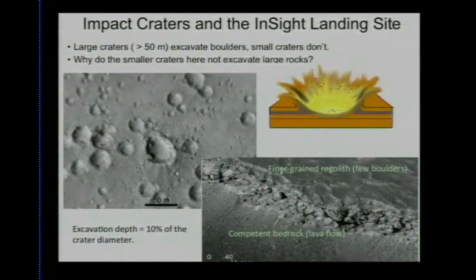By looking at these small craters that excavate no rocks, we can tell it's rock-free. We even see in one fault in that area the regolith sitting over a more rocky layer. So in one particular area, we're able to get a window into the subsurface and see that our region looks promising for the mole penetrating.